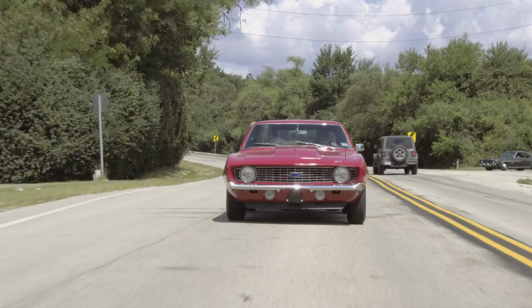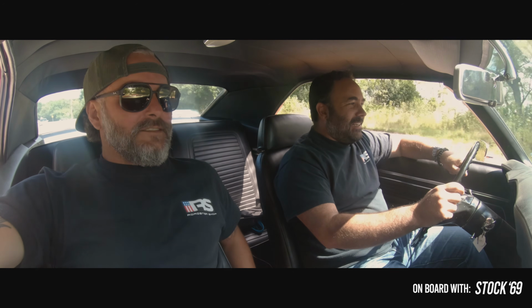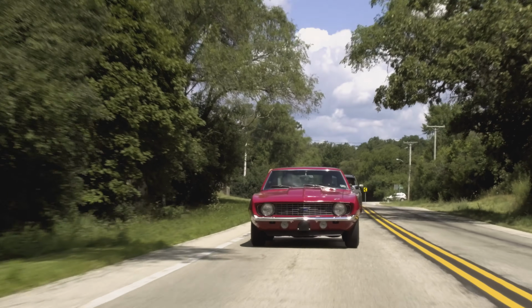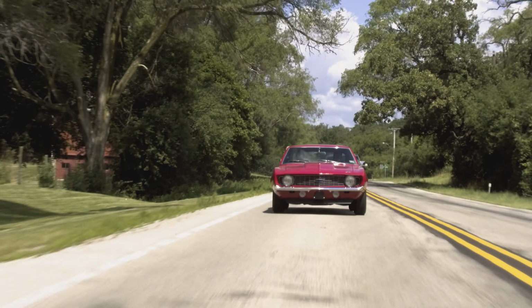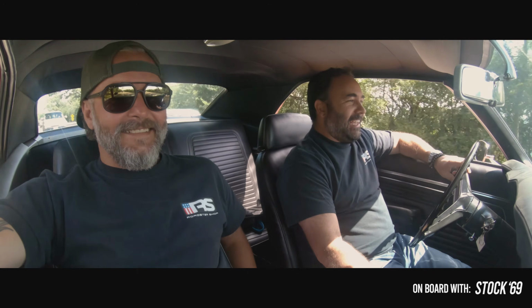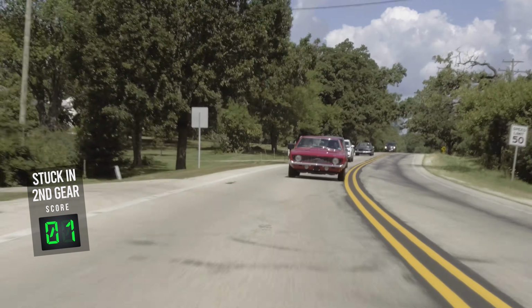I'm nervous just pulling out into traffic. No predictability, no confidence. You're not really sure what it's going to do. But it looks cool. If you want something that keeps you on the edge of your seat, like a heart racing at 35 miles an hour, this is absolutely it. Get yourself an original '69 big block Camaro. We might, yeah, that's second. That's second.